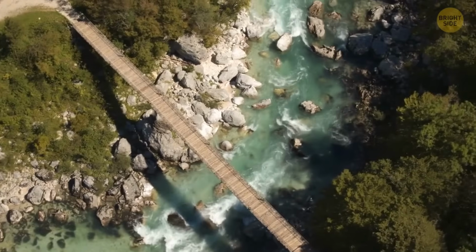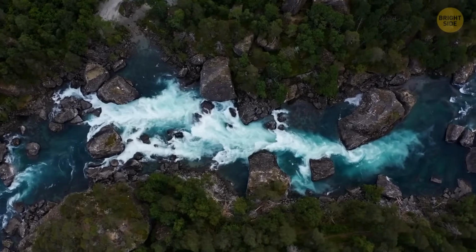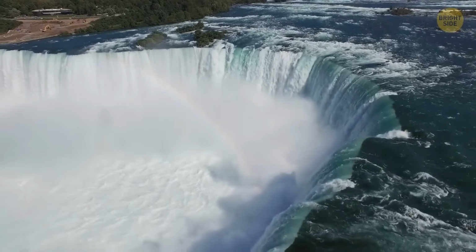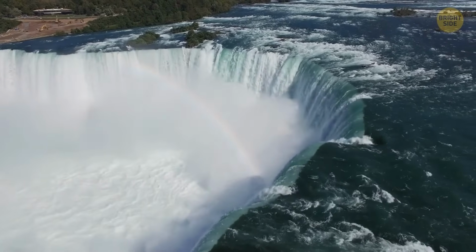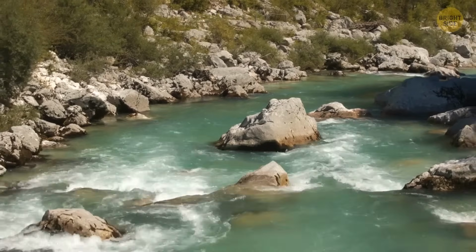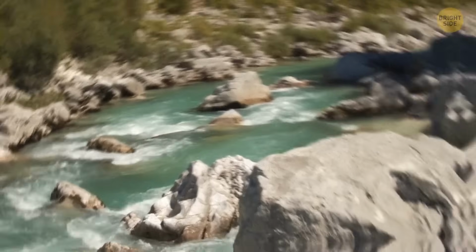Now, you might have noticed that the Niagara River is amazingly green. This specific color tells us how powerful the water is when it comes to erosion. Every minute, Niagara Falls spews over 60 tons of dissolved minerals. All that, together with dissolved salt and finely ground rock, makes the color so magnificent.